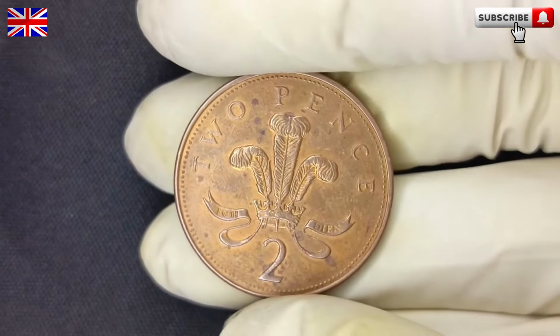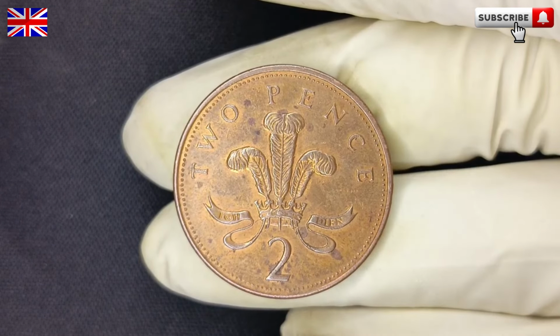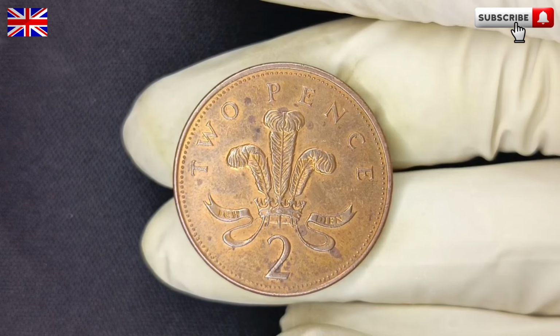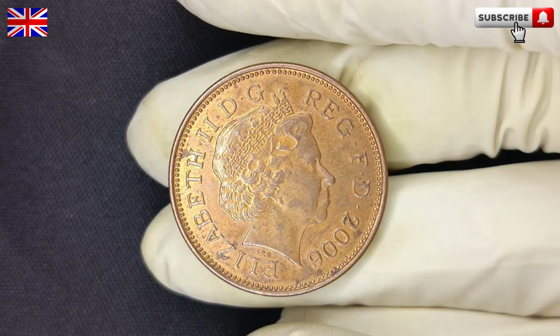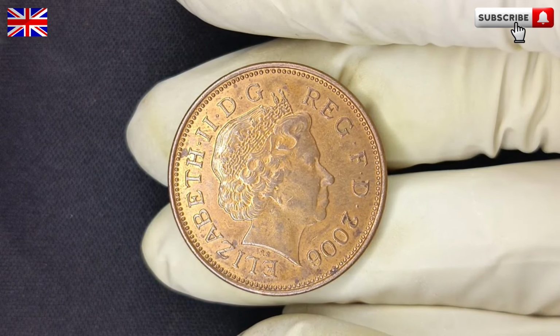But the value of the 2006 2 pence coin doesn't rest on error coins alone. What catapulted certain specimens of this coin into the stratosphere of collector demand was a quiet, almost unnoticed reduction in mintage during that year. According to official mint figures, the number of 2 pence coins produced for general circulation in 2006 was markedly lower than surrounding years. Why this occurred remains a mystery.